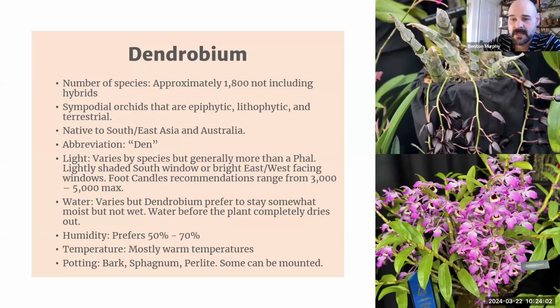Humidity range is somewhat similar to Phalaenopsis. Temperature, they prefer mostly warm temperatures, and we're going to talk a lot more about temperature groupings of orchids on a subsequent slide. But when we say warm, we're talking about upper 70s into the 80s even. From a potting perspective, a wide variety of potting media are acceptable for Dendrobium, including bark, sphagnum, perlite. Some folks use LECA, and Dendrobium can also be mounted.